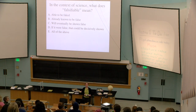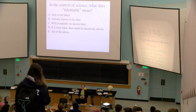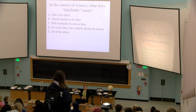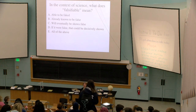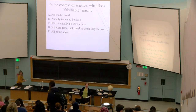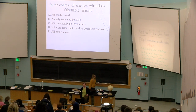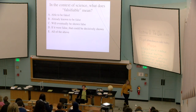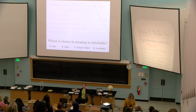Okay, much better. We're close to 100%, over 95%. What is the letter of the correct answer? D. If it were false, that could be decisively shown. It doesn't mean that everything in science is false or falsified. It means falsifiable, able to be shown false if false. Doesn't mean everything's false. All right. Let's abbreviate that definition to a synonym.